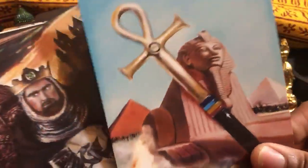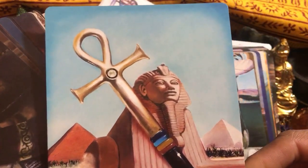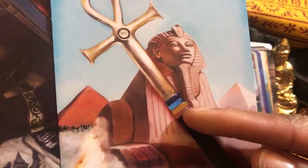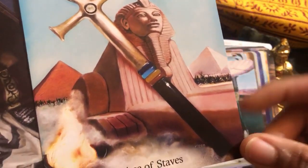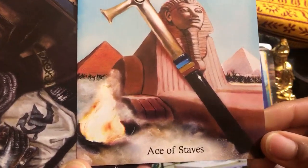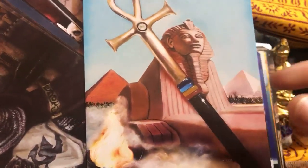Ah, another stately card right here. Isn't that beautiful? Look at that ankh and the colorful bands. It's just, you're so gorgeous, Julie. Thank you, thank you, thank you. Look at the fire. It's so beautiful.